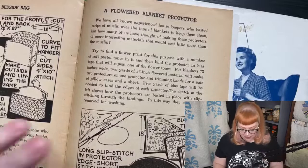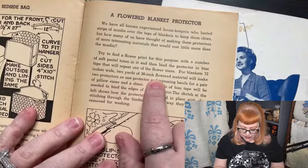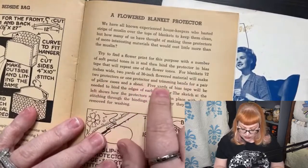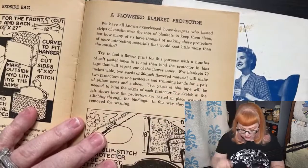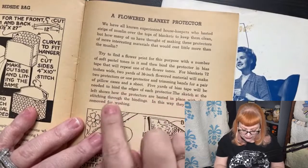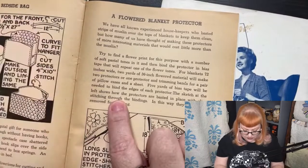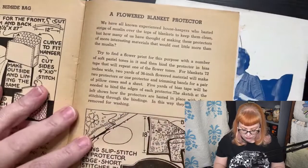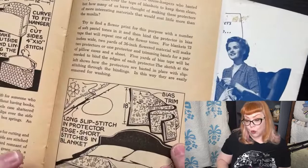fresh for your home. For blankets 72 inches wide, 2 yards of 36-inch flowered material will make 2 protectors, or 1 protector and trimming bands for a pair of pillowcases and a sheet. And so 5 yards of bias tape will be needed. The sketch at left, which is down here, shows how the protectors are basted in place with slip stitching through the bindings. This way, they are easily removed for washing.